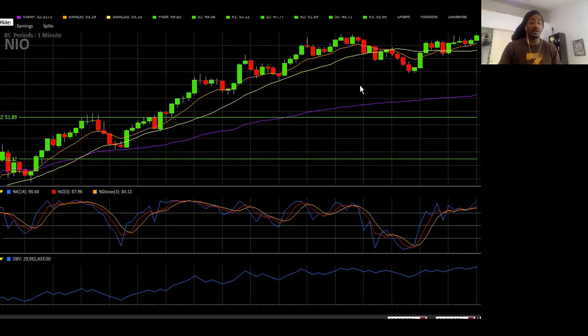I like to use indicators the way that a jury or a judge would look at evidence. A judge or a jury was not at the scene of a crime. They don't know 100% what happened. But when you start to add up the evidence, you can come to a reasonable conclusion. So everything you see here is evidence for me, starting with the top, the 9 EMA.